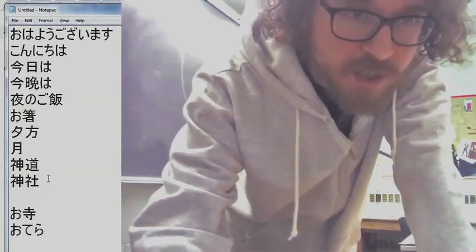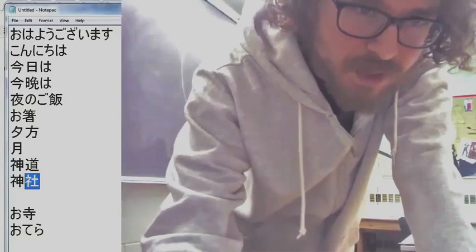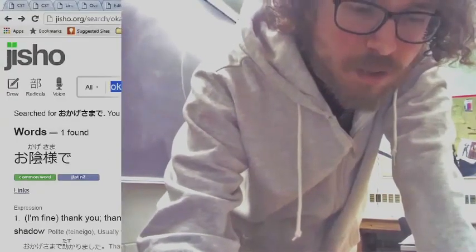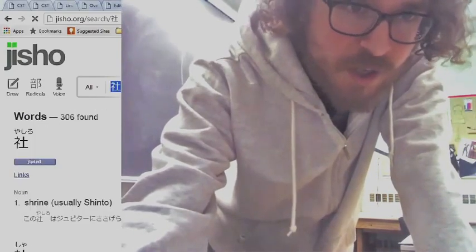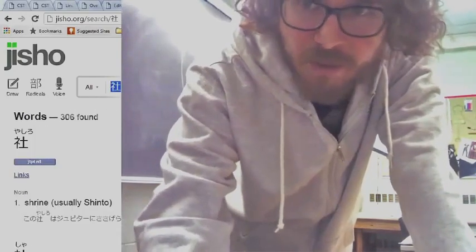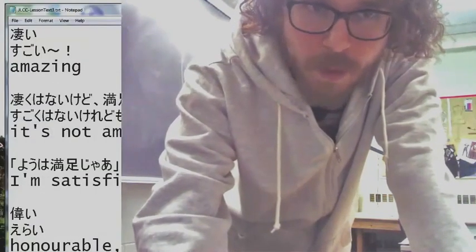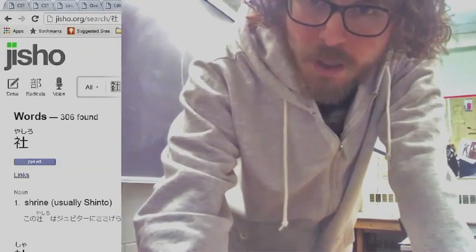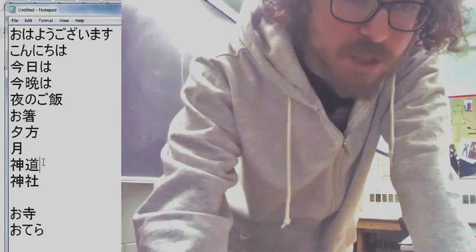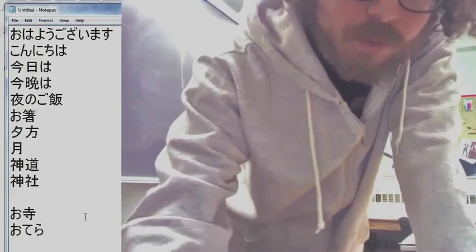Once again, you have god, and this time you have this character over here. In jinja, what does this mean? Does it mean like a structure or something? Building, temple, shrine. Yeah, just shrine, that's the only meaning it has. It's just usually not used by itself. So, cool. Shinto, you have the jinja.